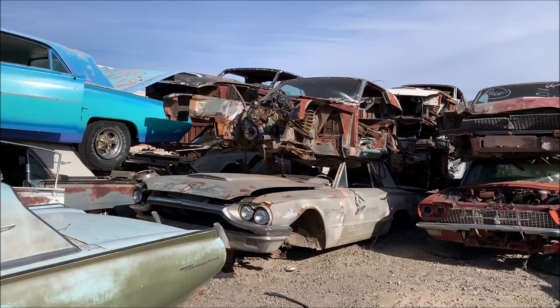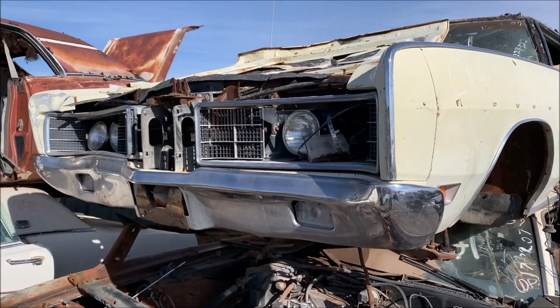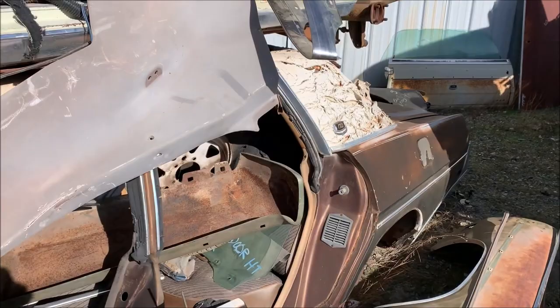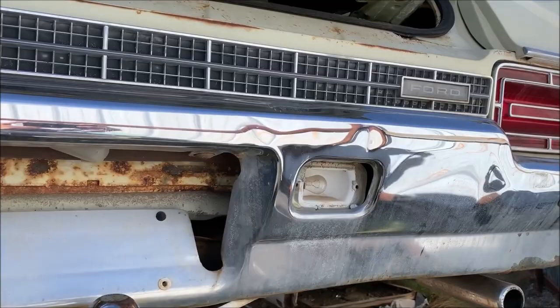This would be Thunderbird Land. Those Firestone Firehawks look pretty new on that one. What have we here? Ford LTD. Crush? No. Say it ain't so. That's a 72 LTD pillar. Wow. Not much left of that Landau top. This one surprisingly has a bit of cancer in it. We don't get that in Arizona very much, so the car definitely came from another state at some point.